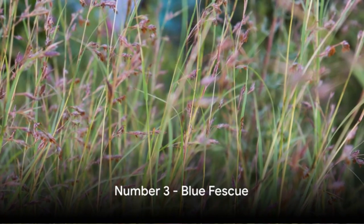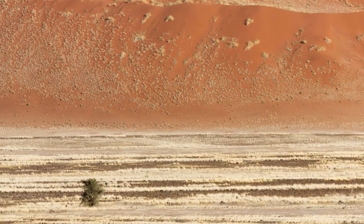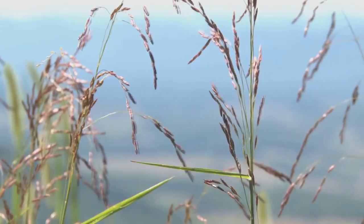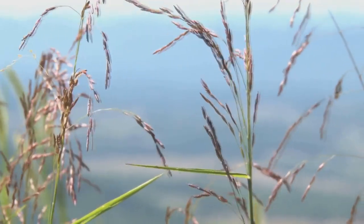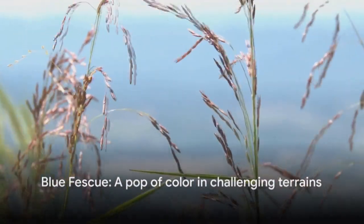Coming in at number 3 is blue fescue. This unique plant boasts a striking blue-green hue. Its compact size coupled with an impressive drought resistance makes it a champion in rocky conditions. Blue fescue, a touch of color in even the toughest soils.